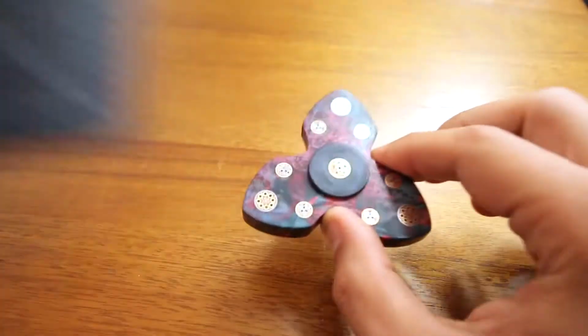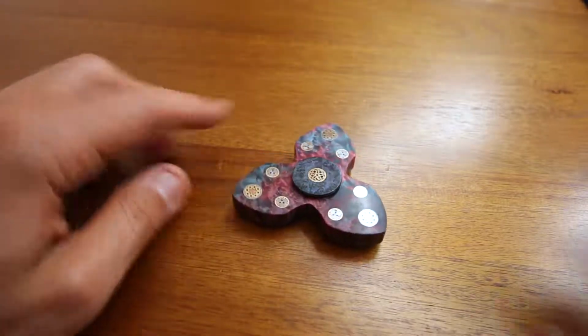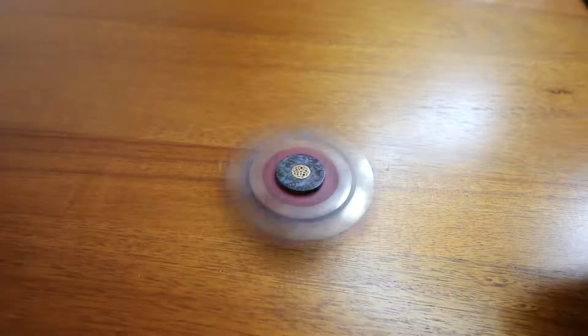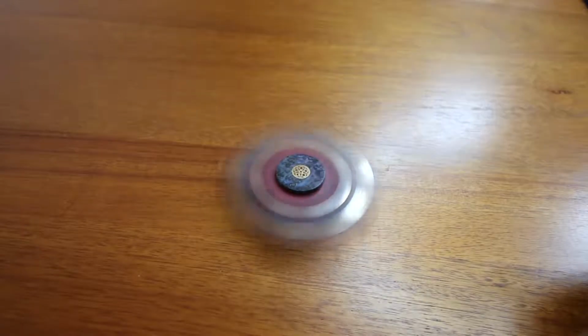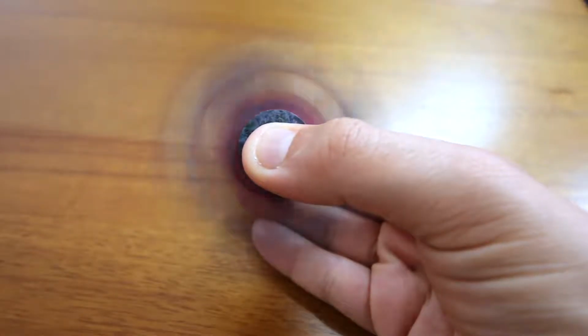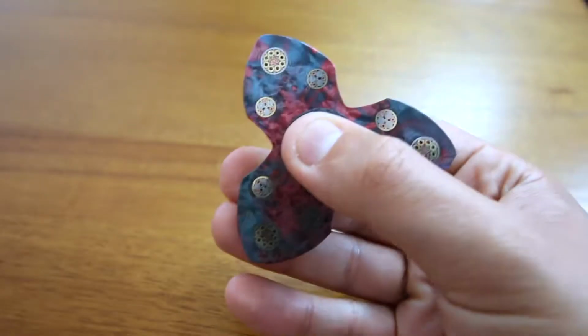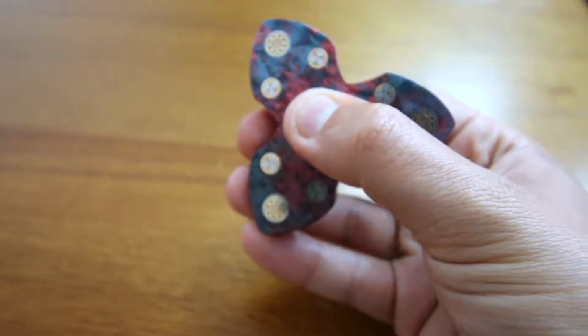Actually, you know what, let's just take the mat away so you can see what it looks like right on the table. Let's see that wood on wood look. And it's really nice, really beautiful. I mean, that's just a light spin. Let me give it a little bit more. Really, really quite a beautiful spin. Very, very quiet vertical spin.